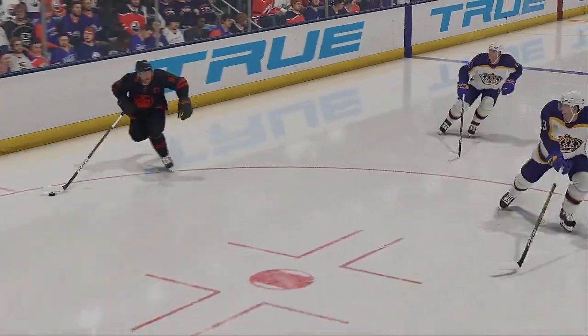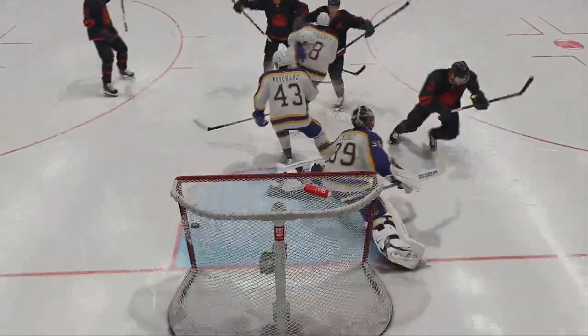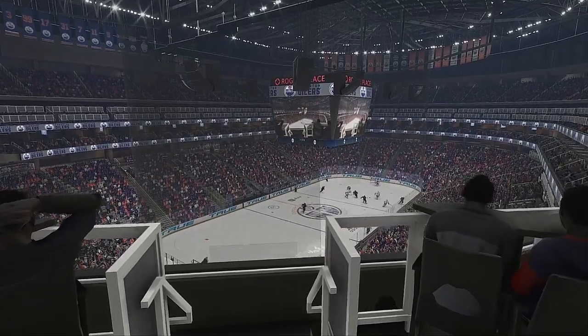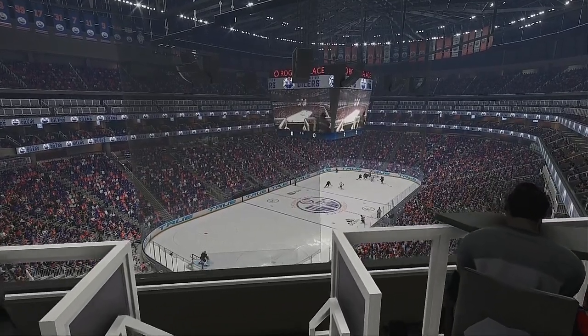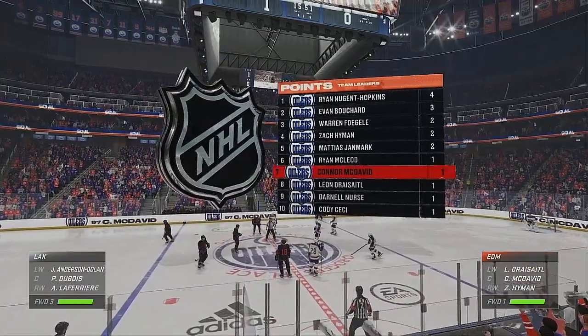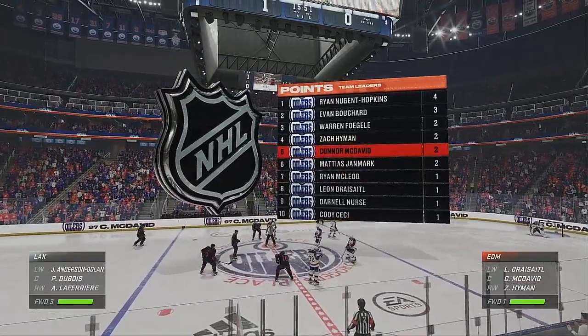James, he's the beneficiary of a great passing play. I mean, incredible vision to be able to land that puck right on his stick. But then he's got to do something with it, right? He's got to read where the goaltender is, and he's got to hit the back of the net. Edmonton's talked a lot about getting off to good starts, and look at this, case in point right here.